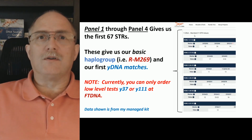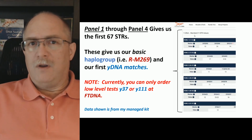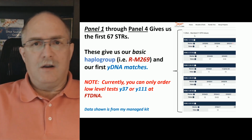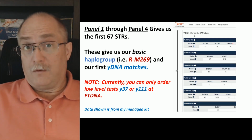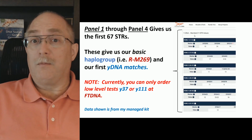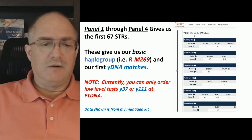And you're going to see your first YSTR matches. Note here, FTDNA only offers 37 and Y111 at the low level now. They used to offer any of those, but now those are the 2 that you can get fresh. Or you can upgrade from any level, but those are the ones you can start with.